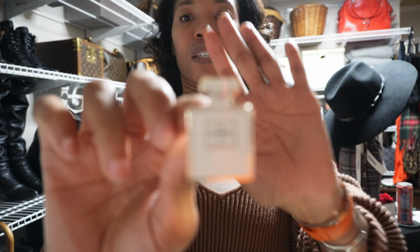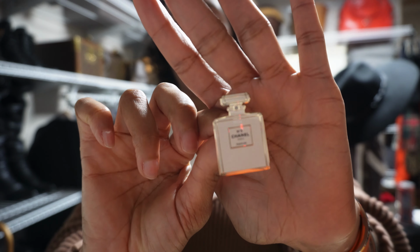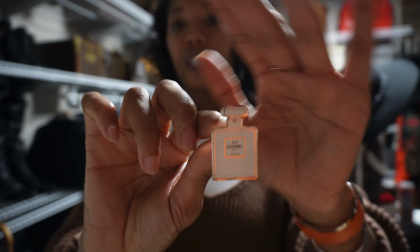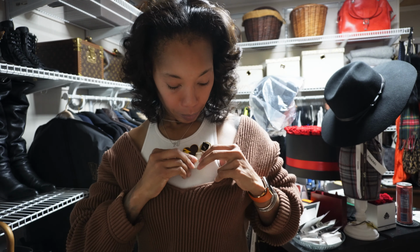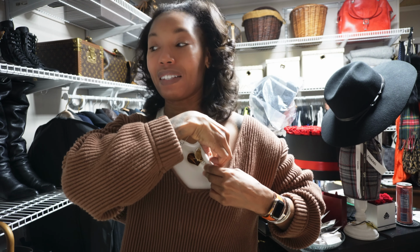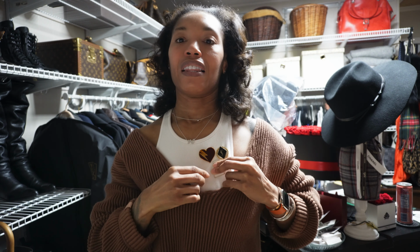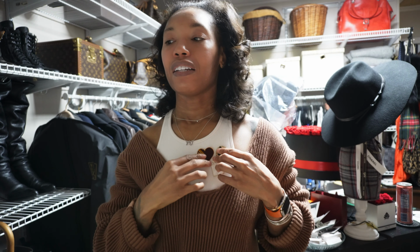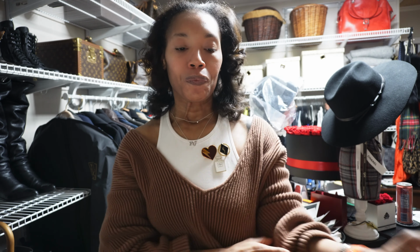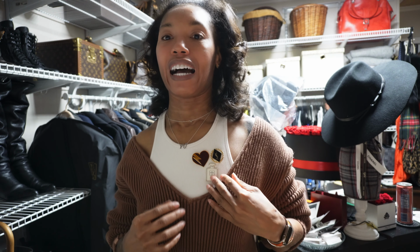And then I got this one. If you've watched my other videos, you'll know that I got this from the Chanel Advent Calendar when it came out. And I wish that, given the price of the Advent Calendar, even though I still loved it, they included a double C brooch, but they did not. And so I was still appreciative that I got this one.